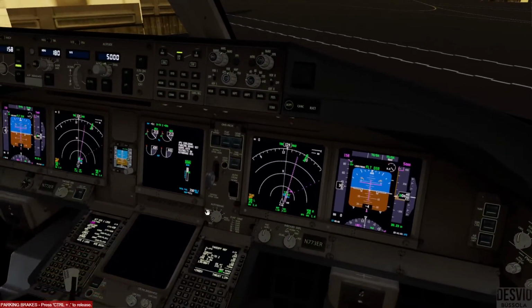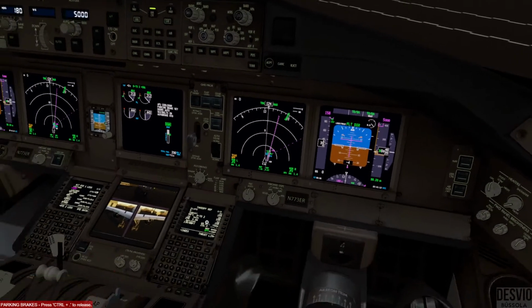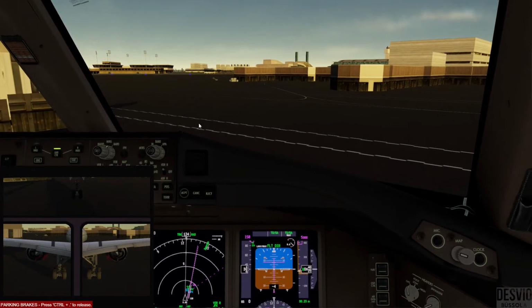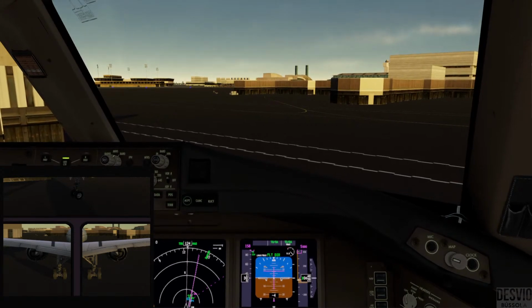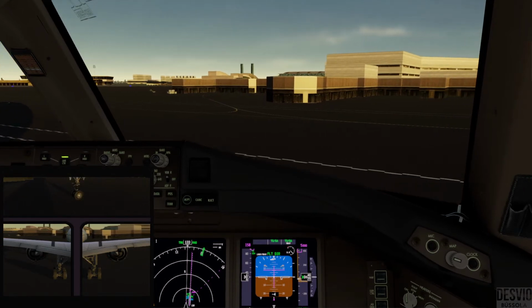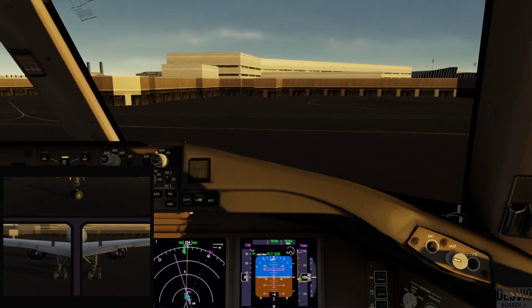Okay, so what I'm going to do right now, I'm going to pop up this thing. You are going to see why, because I'm going to use the camera for taxi. Then it goes off. Okay, that's the pop-up for the camera. Okay, we are ready to taxi. Brakes release, and we take a right here. Okay, here we go to the right, and we are going to take off from runway 13 Right, intersection Papa Charlie.